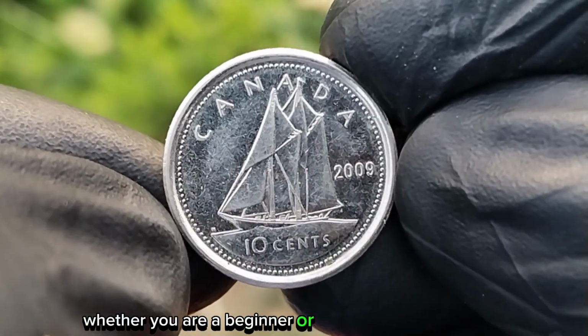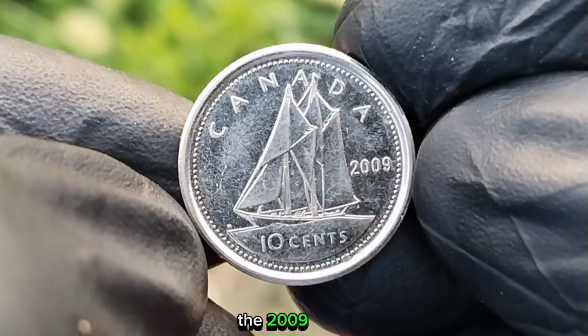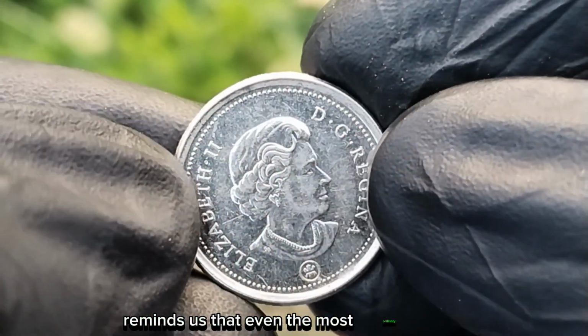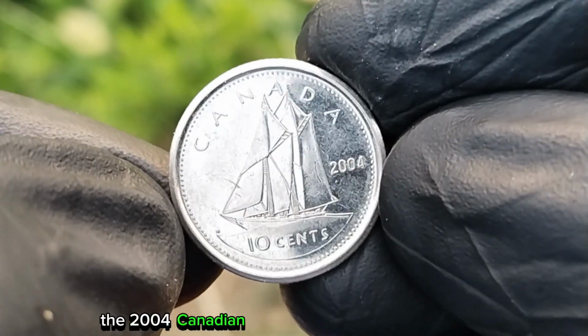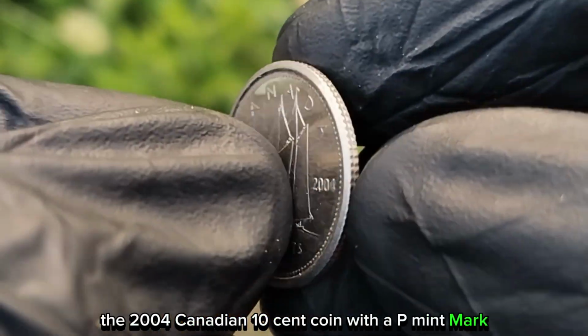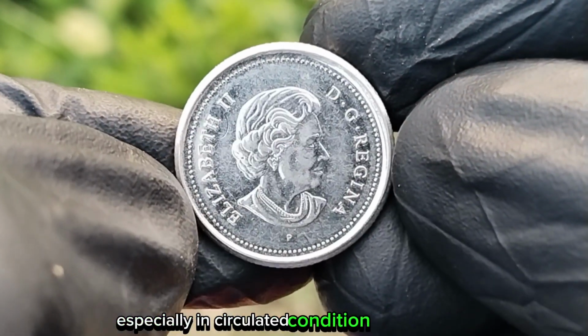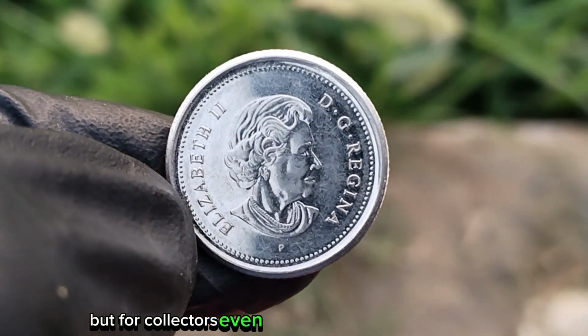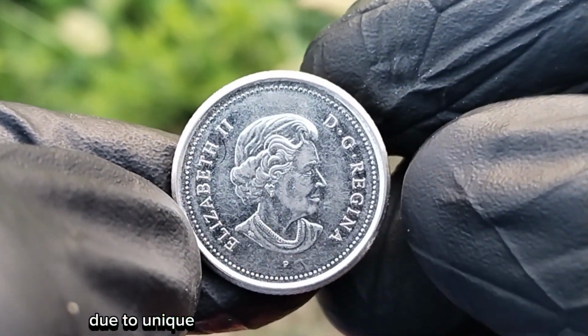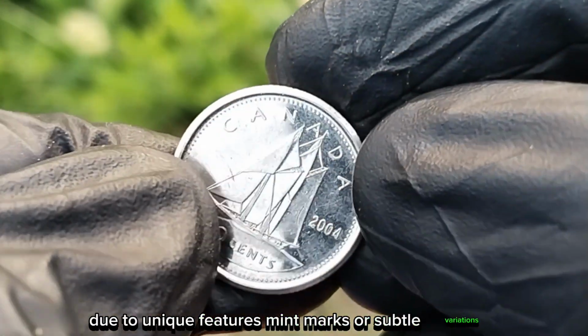Whether you are a beginner or an experienced collector, the 2009 dime reminds us that even the most ordinary coins can hold significance and surprise. Next up, the 2004 Canadian 10-cent coin with a P mint mark, especially in circulated condition. At first glance, this dime might appear ordinary, but for collectors, even modern coins can hold interest due to unique features, mint marks, or subtle variations.